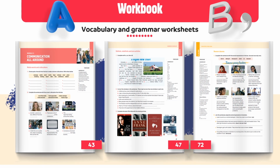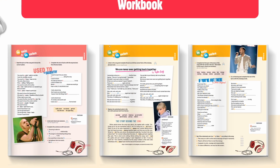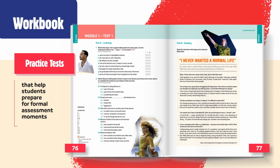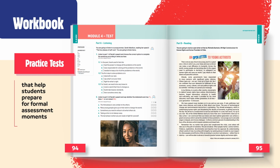And then we have music and movies, as the name says. It's about songs and films that are aimed at motivating students to learn the language. So now we have the songs, and now we have the practice tests. These tests help students prepare for formal assessment moments.